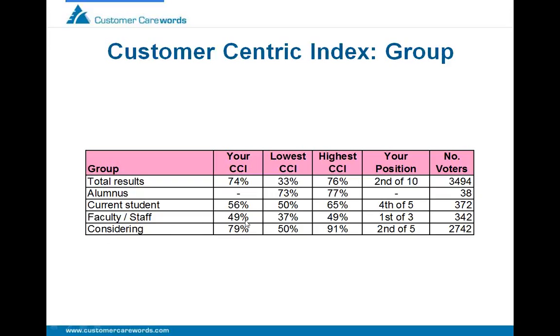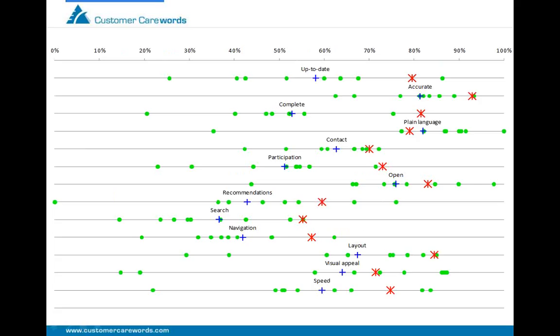For faculty and staff, your customer-centric index was 49%. What we often find is that for intranets, or for faculty and staff, the customer-centric index tends to be significantly lower than for customers. The reason is generally that intranets are not as well managed and don't have as good resources going forward. So this is a look at the league table.